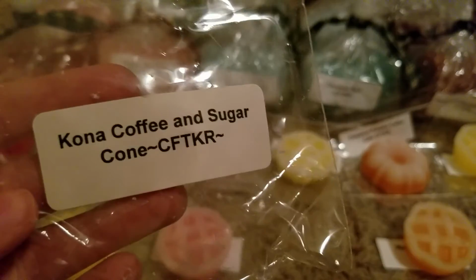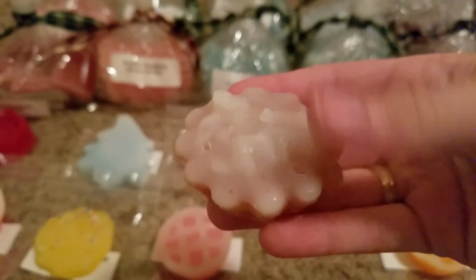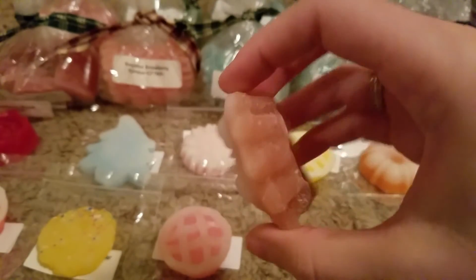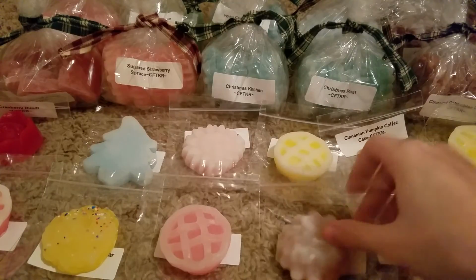This one is Kona Coffee and Sugar Cone. And this one is just kind of a grubby little fluted tart. Again, not one of my all-time favorites. It's a nice coffee. It's pretty good. It's kind of a little bit of a bakery coffee. That one's nice.